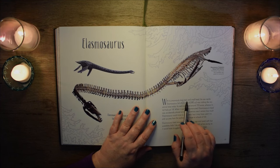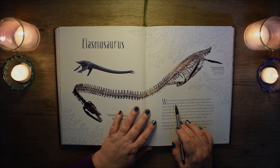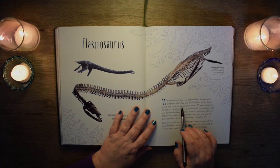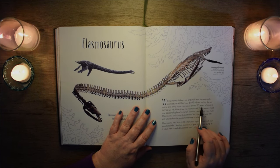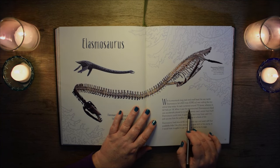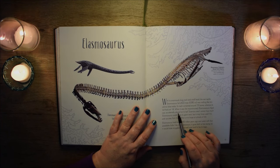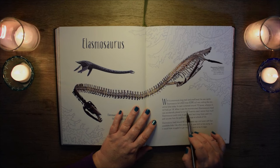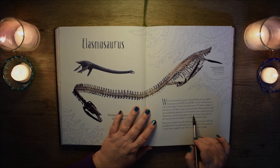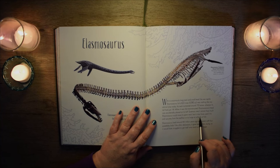With its enormously long neck and small head, the sea reptile Elasmosaurus was nothing like any animal alive today. Its neck contained around 70 bones, whereas its tail had just 18. When it was first reconstructed, Elasmosaurus's head was accidentally placed on its tail. Scientists aren't certain how much Elasmosaurus could move its giant neck, but it may have used it to pick up prey from the seafloor or to lunge at schools of fish.